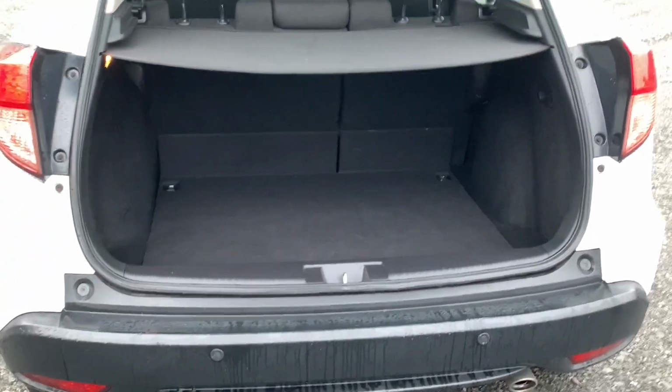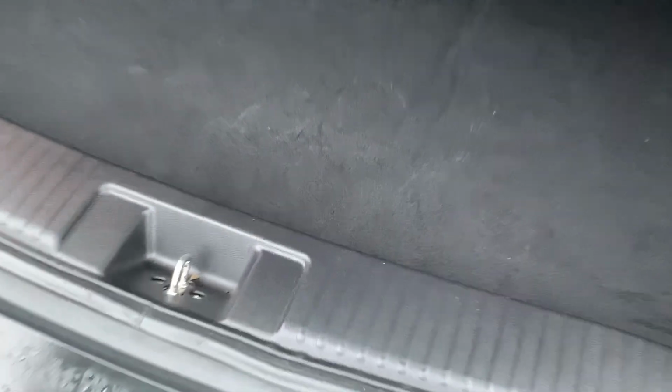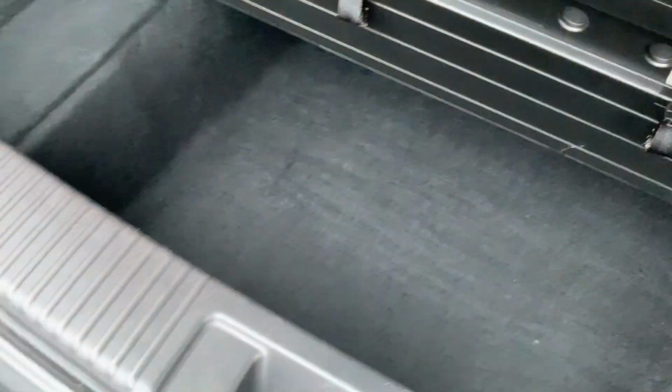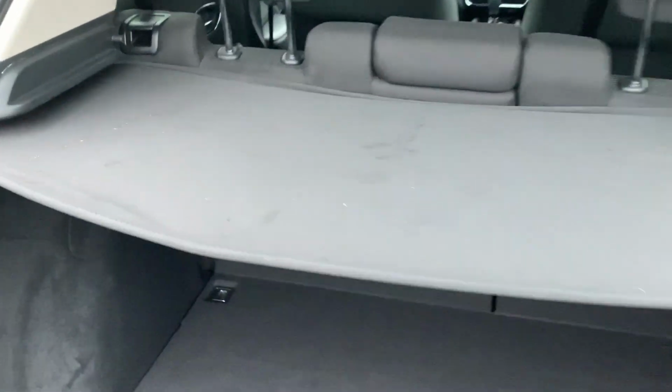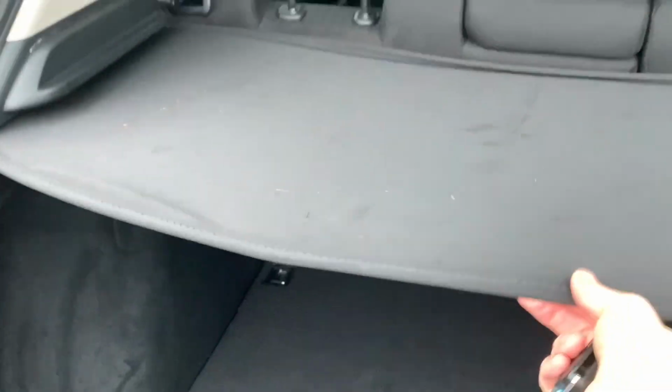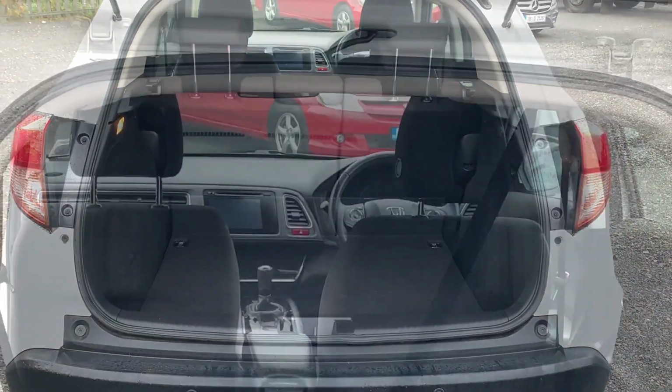The boot is really big. I'd liken it to that of the Nissan Qashqai, so it's quite good. And then underneath there's also a small bit more storage down there, which you can put a spare wheel in, or you can just hide things that you don't want to be lying around the place, and it's just extra boot space. This is flexible. Some people don't like it, but actually I think it's brilliant because you can load stuff up in the back and just pull out when it's in the way.